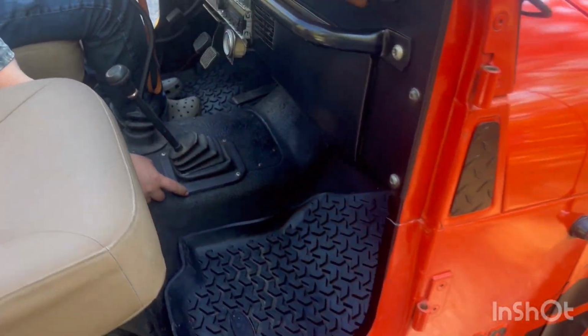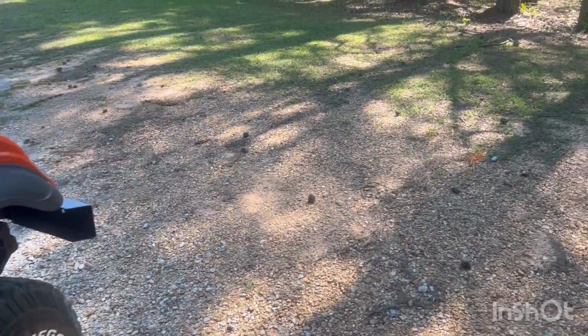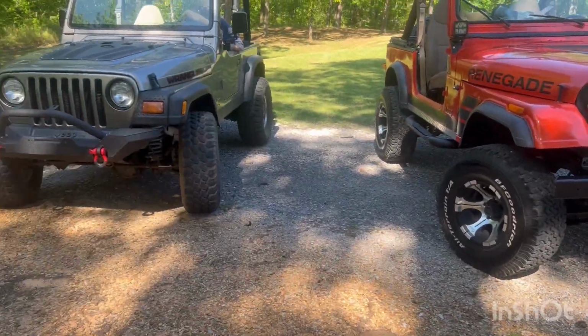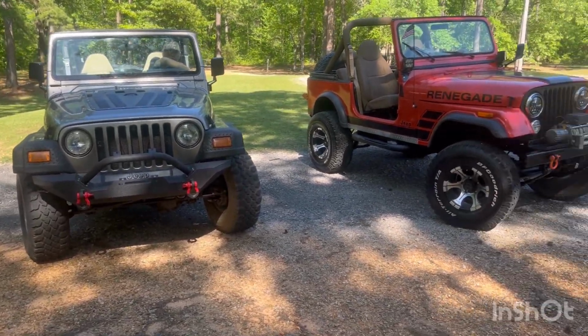Oh yeah, we gotta tighten that screw up. Yeah, put your pocket screwdriver to it. Yeah. And that and this top. We ought to zip tie them down. Looks good. They both look very, very good. I don't know which one I like better.